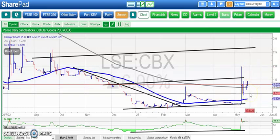Ideally we stay well above the 1 penny area, which was the floor, or is the floor, of that bull flag or consolidation flag that we have over the last week or so.